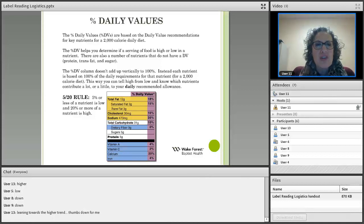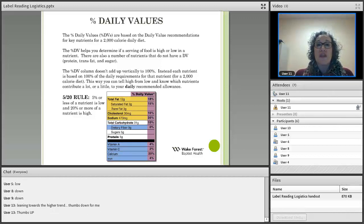But then if we look at calcium, now calcium is 20% of the daily value. And that's a nutrient that we want to make sure we get enough of. So with this, using the 5-20 rule, calcium's at 20%. Would this food be a thumbs up or a thumbs down with regard to calcium? Absolutely. Good. Thumbs up.